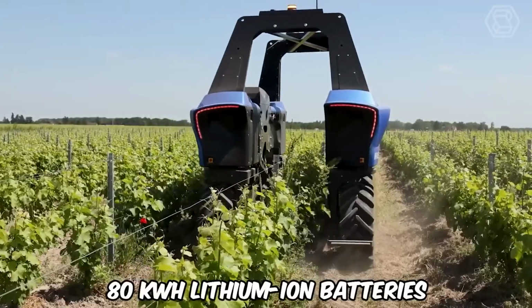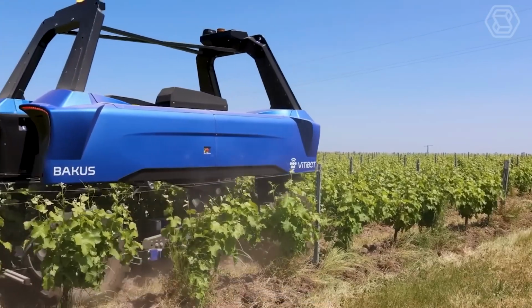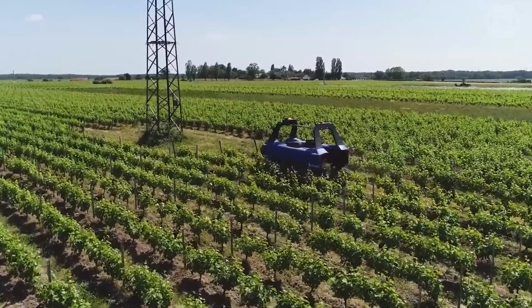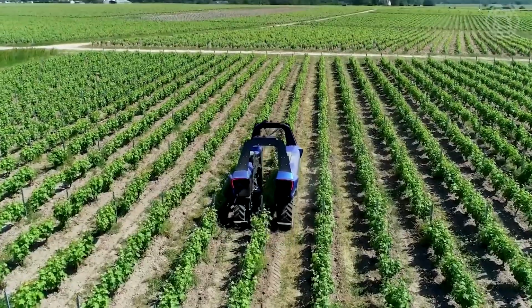Thanks to its 80 kilowatt-hour lithium-ion batteries, Bacchus can operate autonomously for up to 10 hours. The absence of a cab reduces the center of gravity, which allows working on steep slopes. Due to its size and light weight, the robot uses little energy and reduces soil compaction.